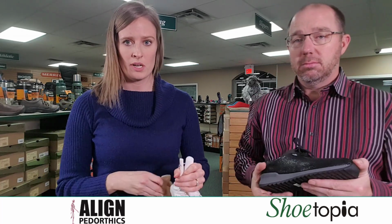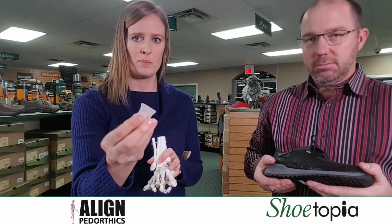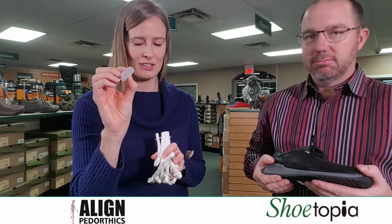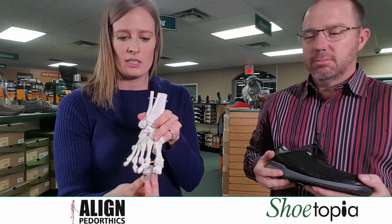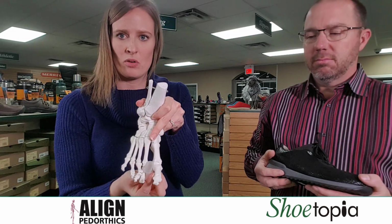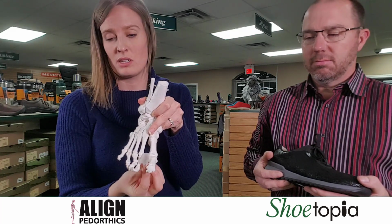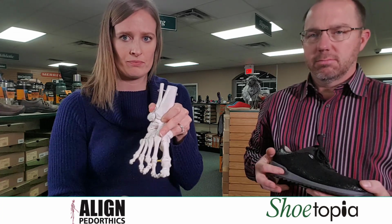A couple of things that we can do to address the bunion and get you some relief. Number one would be starting with what we call a toe spacer. This is just a silicone piece and it sits right in between the toes there. The idea behind it is that it's pushing to separate that big toe from your baby toe, so it reduces any chances of corns or rubbing and actually can start to straighten it out.